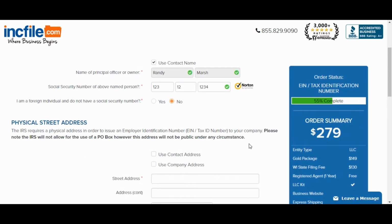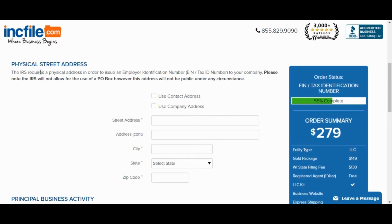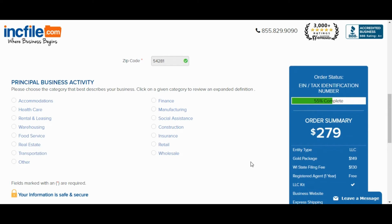So for physical address, the important thing with the IRS is it's a little bit more official, so it does need to be a physical address. They can't submit your EIN number for your PO box, so it has to be your personal address or some other address of your choosing. So it's usually okay just to use the contact address for that. Again, if you have a PO box as your business address, you cannot use that in this case. So just confirm that that'll be okay. And then at the very bottom, you're choosing what your principal business activity is, in which case for Amazon FBA, that is going to be retail.